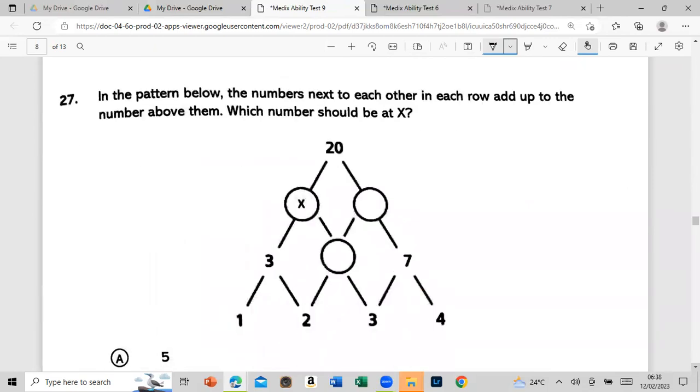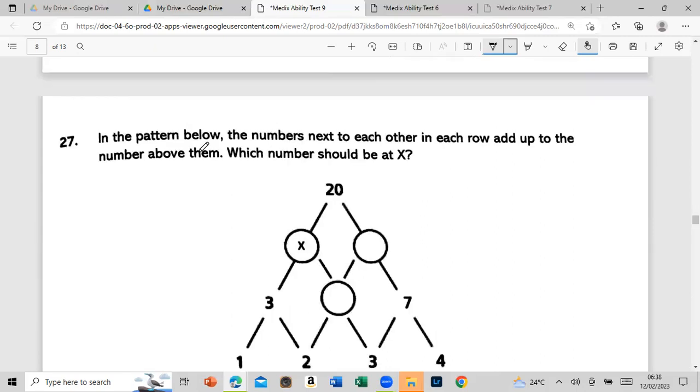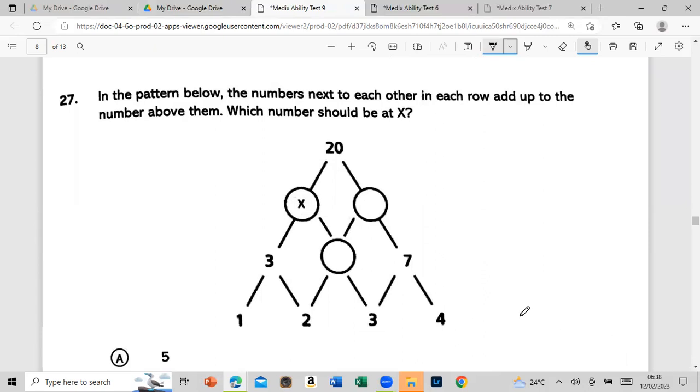In the pattern below, the numbers next to each other in each row add up to the number above them. Which number should be x? In the pattern below, the numbers next to each other in the row add up to the number above them. Okay, so above them. So 7 plus 3 adds up to 10.